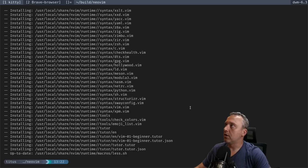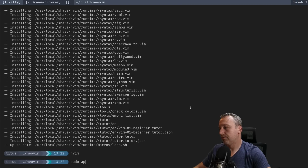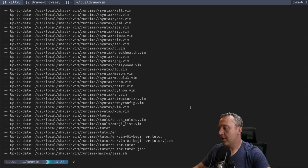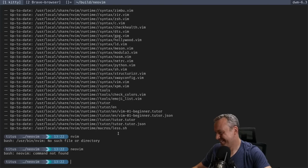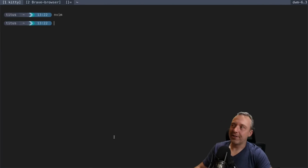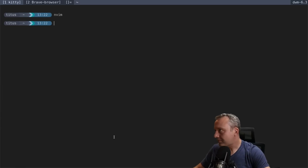So let's install. And now when we go in Vim, yes. Let's try that again. Where did it install it? Maybe relaunch. Okay. I was like, I just need a relaunch. It didn't update the path. Okay, great. So now we actually have an up-to-date version of Neovim.